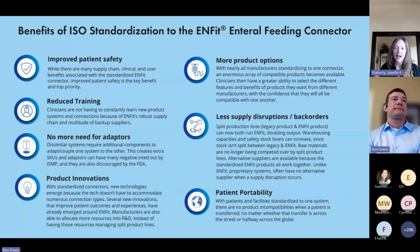And with that, I think what comes is a reduced risk of what I call a service failure, where someone picks the wrong item and ships the wrong item to a patient. They get that item and it won't connect to their tube. And again, when you have that one standard connection, there's much less risk of shipping the wrong product out to a patient.